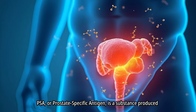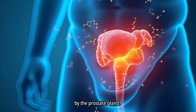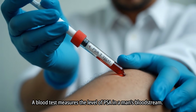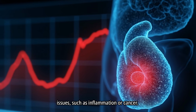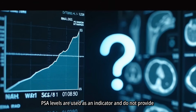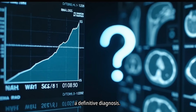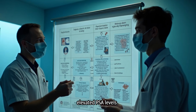PSA, or prostate-specific antigen, is a substance produced by the prostate gland. A blood test measures the level of PSA in a man's bloodstream. Elevated PSA levels can indicate potential prostate issues, such as inflammation or cancer. PSA levels are used as an indicator and do not provide a definitive diagnosis. Further testing is required to determine the cause of elevated PSA levels.